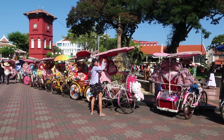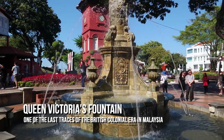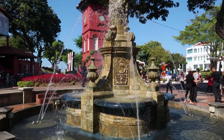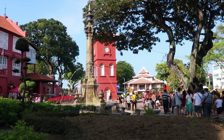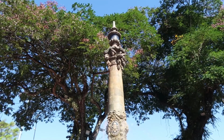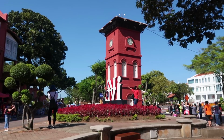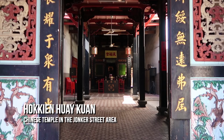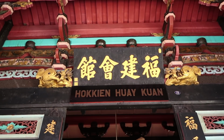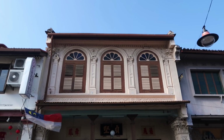If you want to have a tour around the city, then this is one mode of transport. So this here is the Queen Victoria Fountain. It was built in 1901 by the British, of course. And as you can see, this area here is just rammed full of Chinese tourists. I'm loving the architecture in Chinatown.